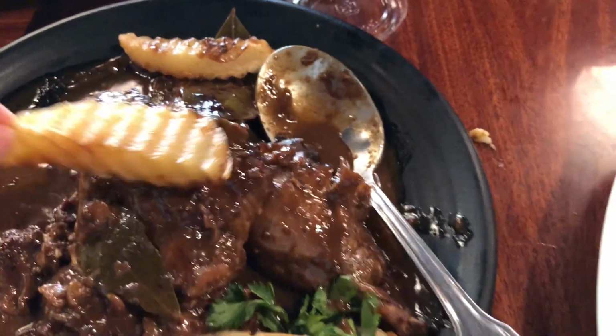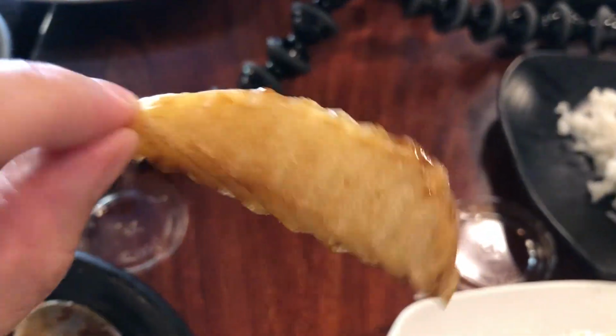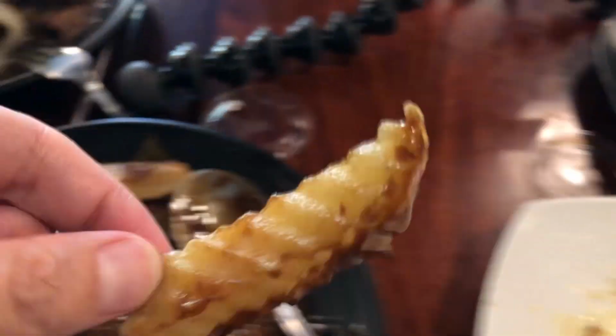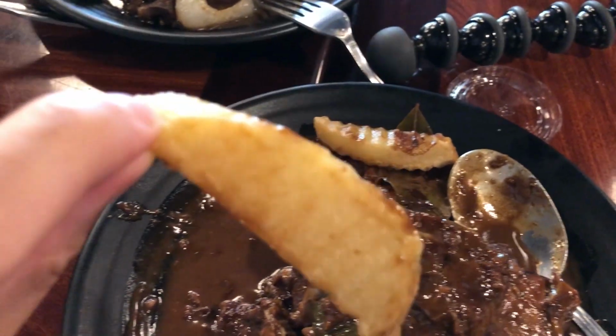Before I jump to the last one, I do want to try their crinkle cut fries. Perhaps an afterthought? I'm not sure. But here it is.